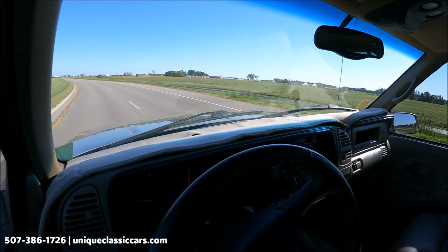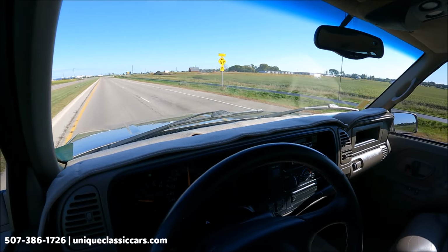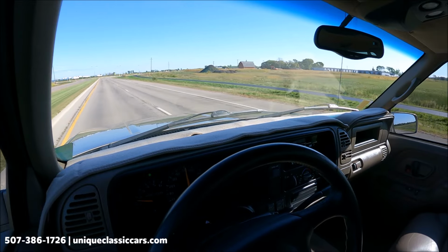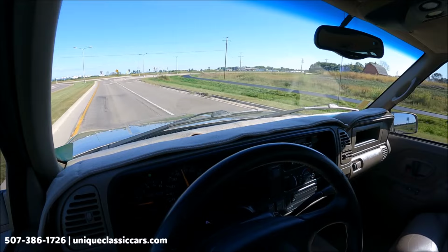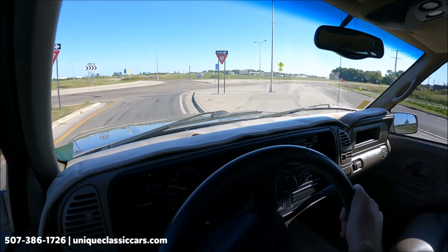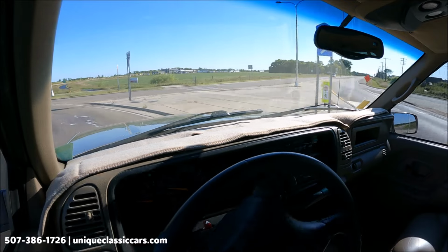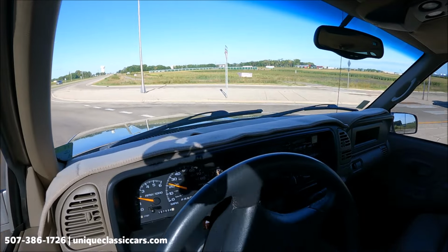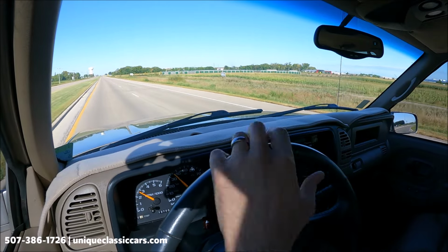Leather bucket seats in this truck. This is a crew cab with full-size doors in the rear. Great for hauling more people around in more comfort. Center storage compartments. The brakes are nice and smooth as they should be. Power steering working very well, super easy to steer. This truck stays flat in the corners. They did good sway bars on these trucks, which keeps it nice and level in the corners.